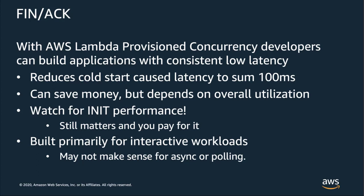Beyond that, we think that Provisioned Concurrency is really going to be the best trusted way for customers to do things such as pre-warming. I didn't talk about how customers have done pre-warming in this talk because typically it's been kind of hacky and not really worked that well. We really find that Provisioned Concurrency is going to be the best way to do that.